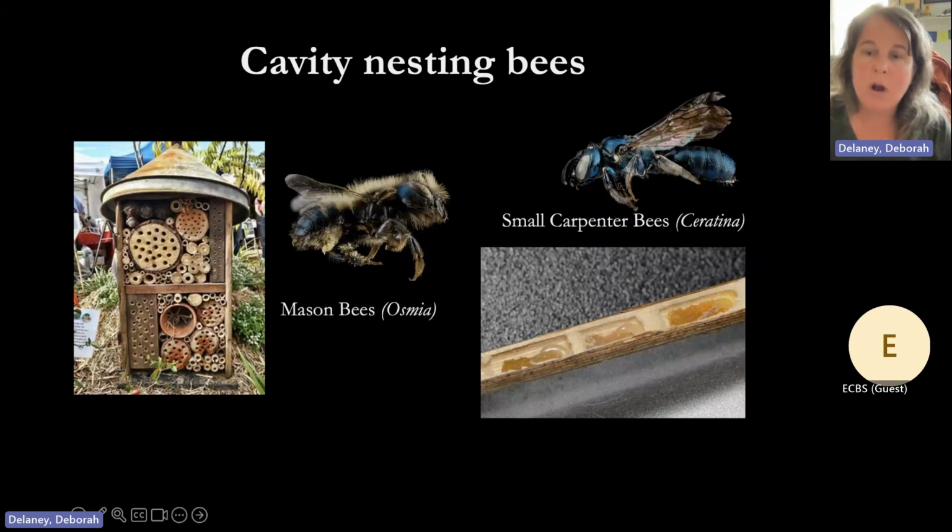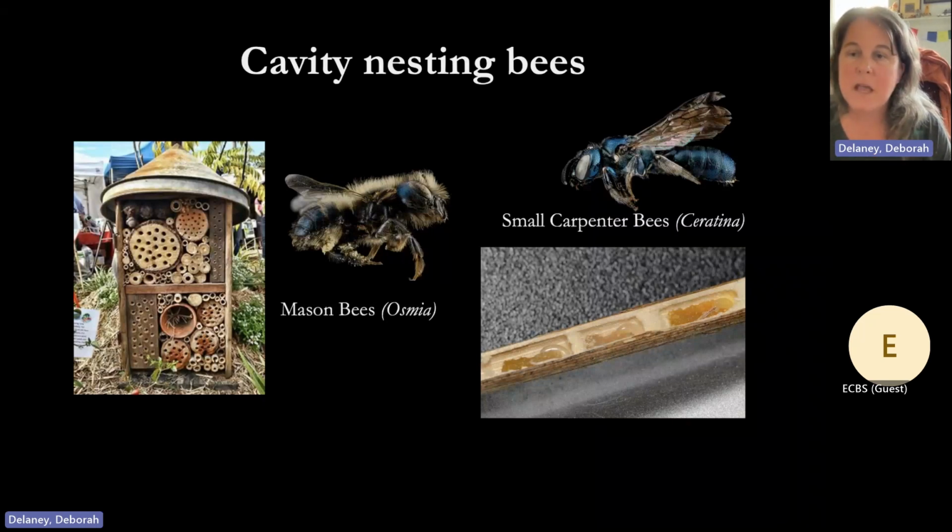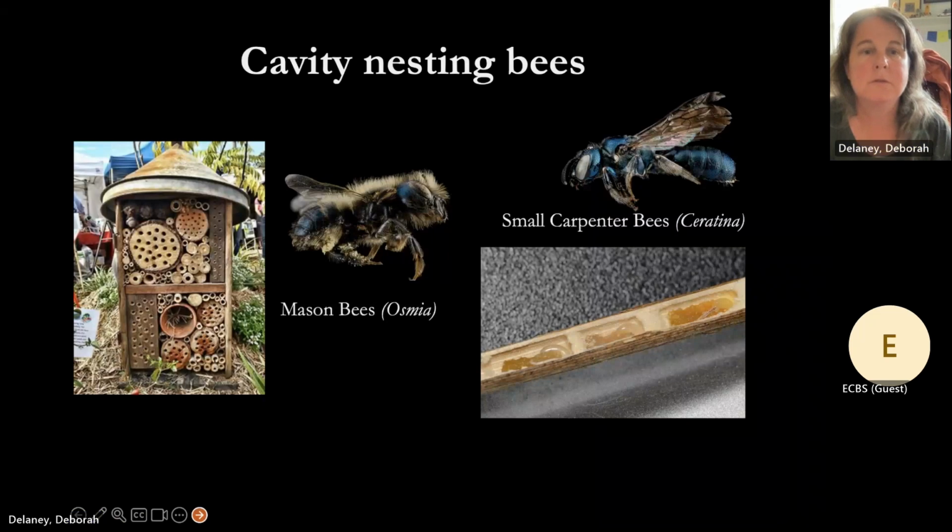We also have small carpenter bees. These are in the same family as our regular larger carpenter bees, but they are a different genus called Ceratina, and they are adorable and tiny. You can see it here. It also has kind of a bluish blackish hue.